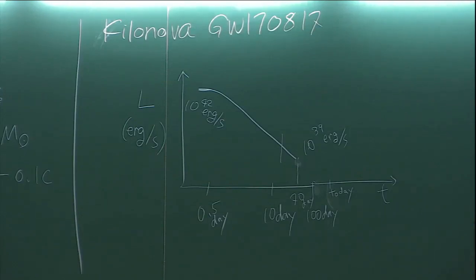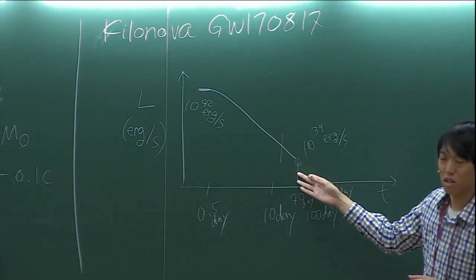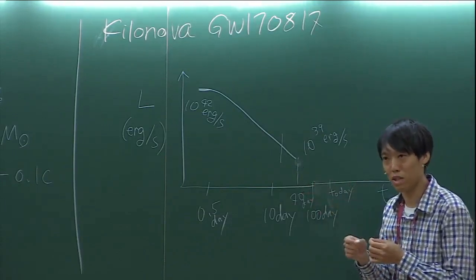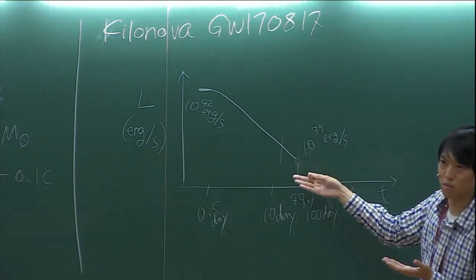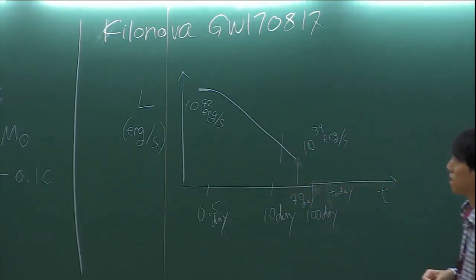Right. This is a sort of model-dependent argument, because we know at 70 days we have radio detections. And from the radio detection, we can extrapolate how bright the afterglow is in infrared. And it's maybe a factor of 10 fainter than the detection. So that is why we think this is a tail of the kilonova. So this is what we see in terms of luminosity.